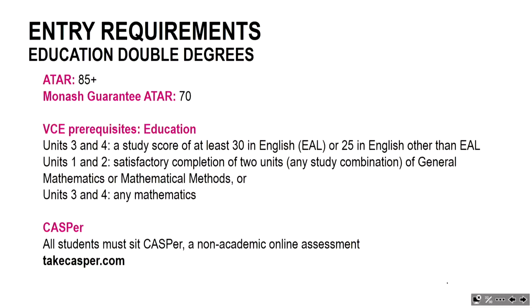VCE prerequisites. To get into an education course, it's usually Units 1 and 2, Year 11 Maths, and Units 3 and 4, English, a study score of 25. If you're doing EAL, it's a study score of 30. CASPA, has everyone heard about CASPA? Yep. So it is a new requirement to see if you have the people skills to become a teacher. So if you think about the people that you need to work with, young children, young people, other teachers, principals, parents, there's a whole number of stakeholders that you have to work with. So we need to make sure that you've got the people skills to be a great teacher. There's a video here that explains it better than I do, which I'll start.